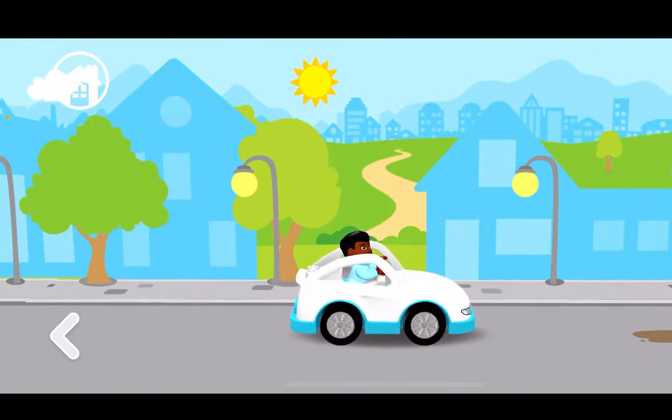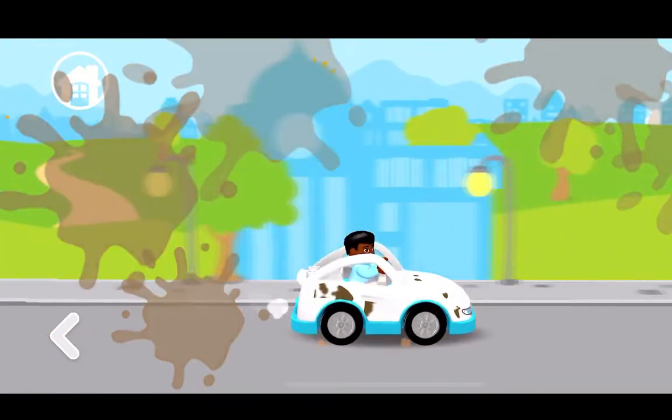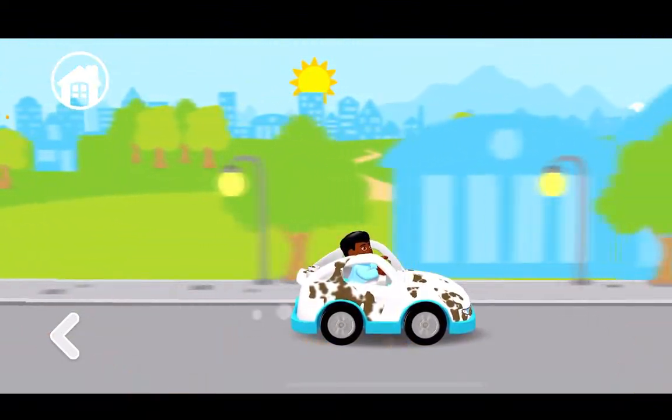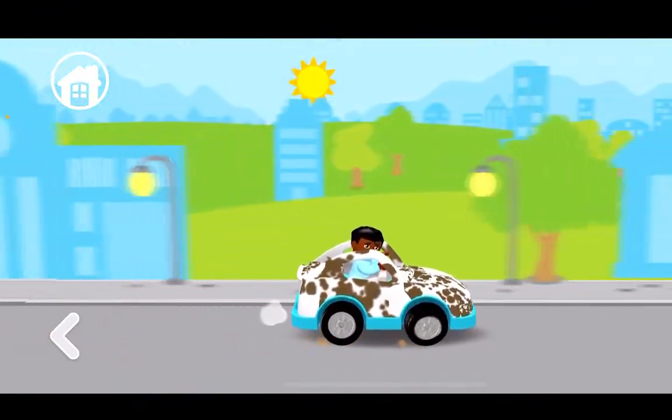Oh no! Wow, he has a clean car. But many puddles on the road. But we need to go. Yes, Martin. Okay. Oh no, the car is so dirty. Maybe we need to go to the car wash station? Yeah. Oh, it's so funny, Marty.